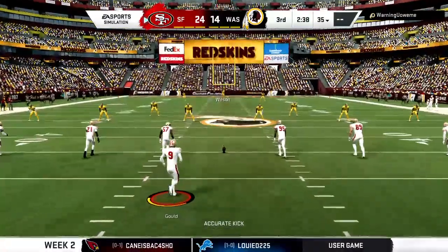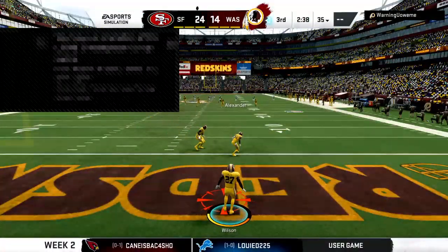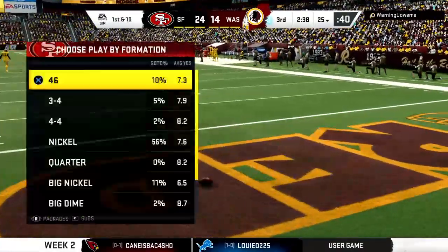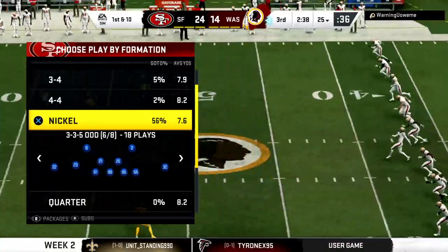After the touchdown, it's Robbie Gould now to kick it away. That's fielded in the end zone. And no run back here. This will be a touchback, and it comes out to the 25-yard line.